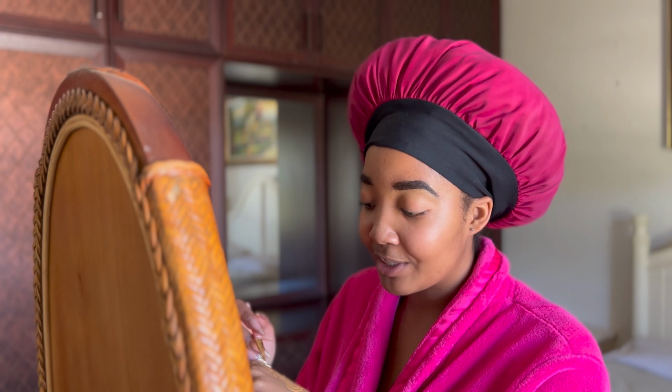I have to wash my hands before I do a lot of other things today. Okay, I think I'm done with my brows for now. I need to wipe this situation off, so I'll be back because I don't want to ruin or dirty anything.